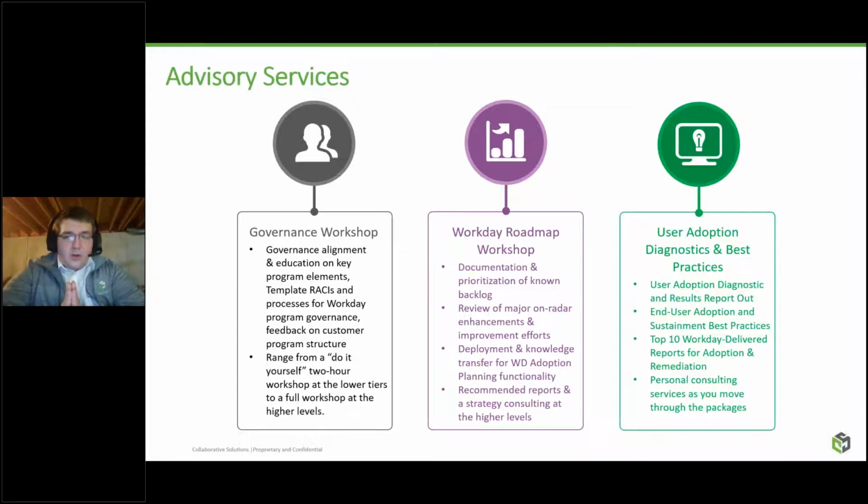So we've aligned this into three separate things. There's the governance workshop, there's the roadmap, which I'm a big fan of, and we're going to talk quite a bit about that here in a minute. And likewise, there's the user adoption diagnostics and best practice.